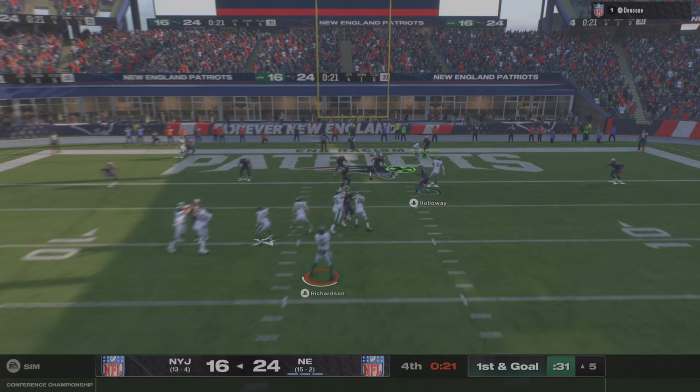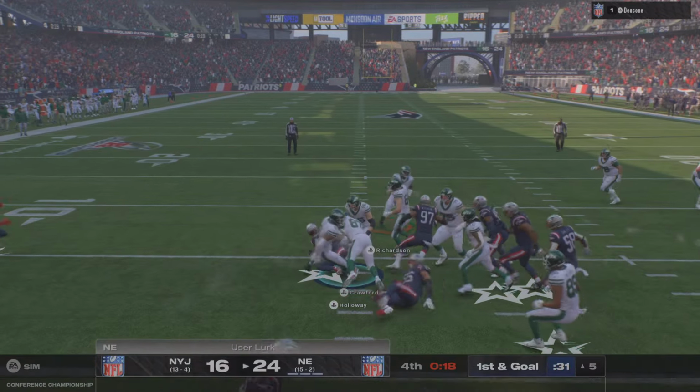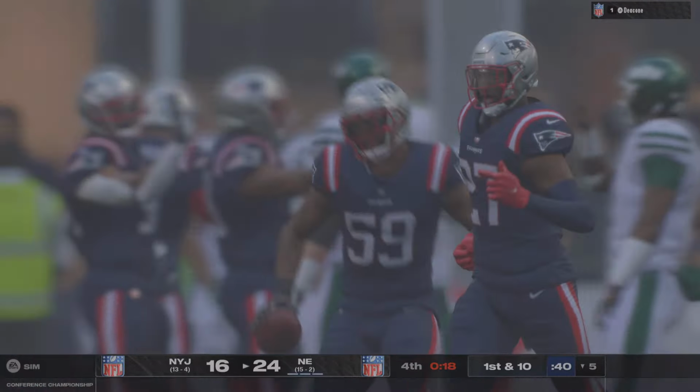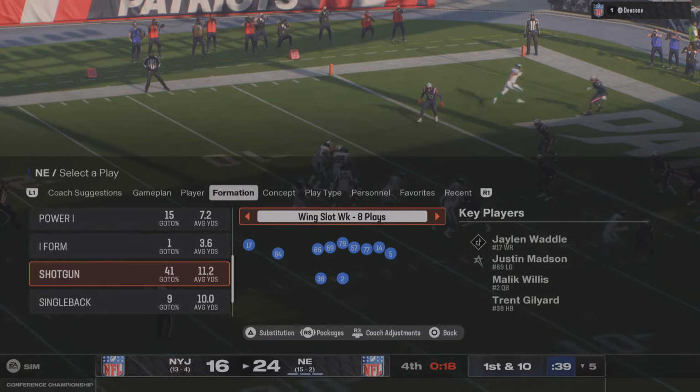Now, Richardson. And that could be the dagger. It's intercepted. And the Patriots are going to take over here on the INT at their own 5-yard line.